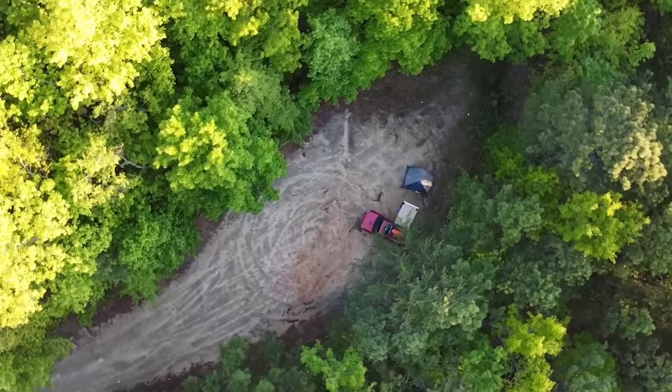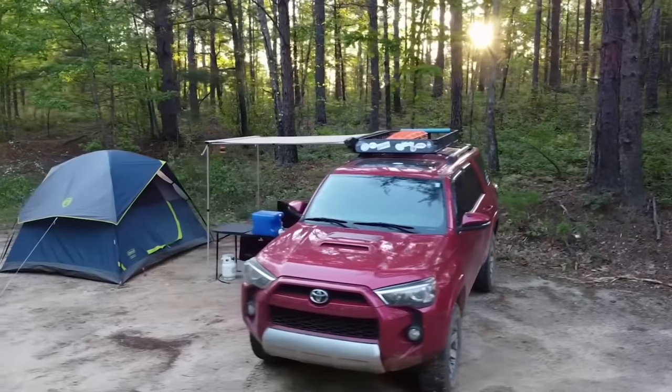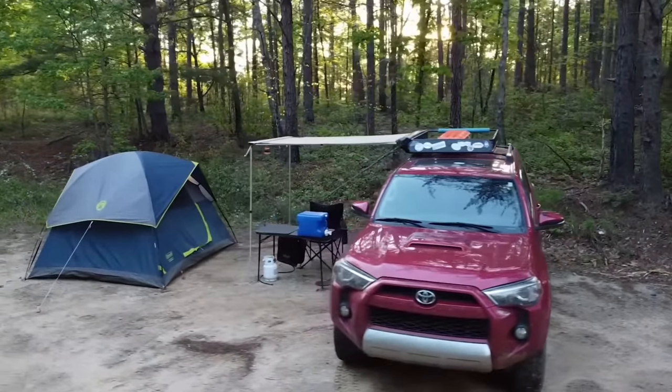So the very first thing I'm going to talk about is shelter. And while I spend most of the nights inside of Apple, my 4Runner, I do occasionally camp in a tent, and I've got a couple different tent recommendations. For small tent, I recommend the Coleman Sun Dome. My wife and I refer to this as little tent, and this tent is big enough for 4 people. It's fit my wife and I and 2 dogs rather snugly, and it is the Coleman Sun Dome 4-person tent. I've had it since 2016, and it's still going strong.